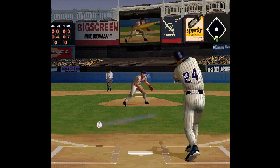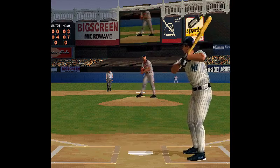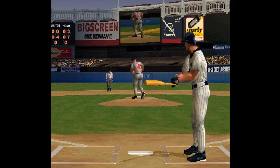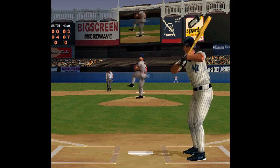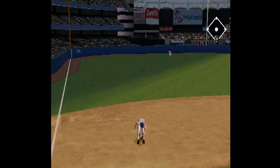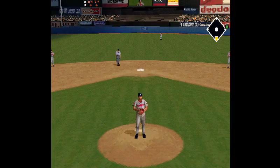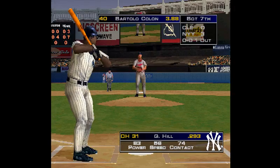Fouled off to the left. Another ball. Throw to first. He's out of there. Hitting 0 for 2, Glenn Allen Hill.